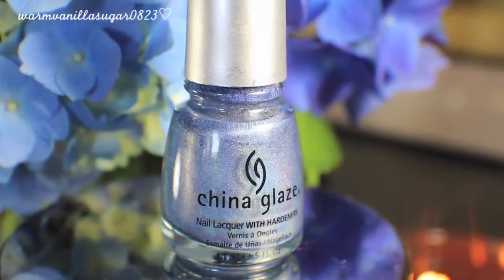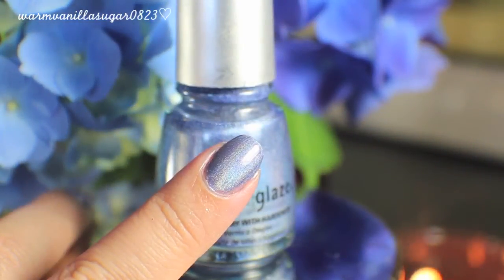The next one is a holo from the OMG collection, so you can't get it anymore. It's super expensive if you're trying to look for it. It's called Tonight, and it's a sort of cooler blue, super linear holo, and it's one of my favorite holos of all time, and it's just gorgeous. There's not very much to say about it because it was so limited edition, but yeah, one of my favorites of all time, and I use this quite often for nail art and such.